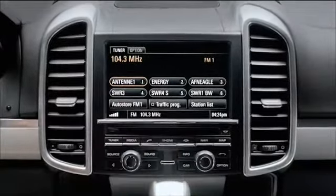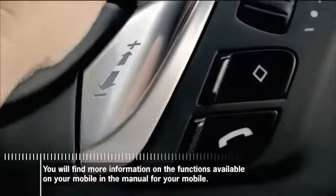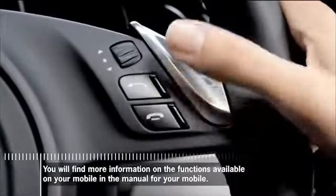Press the Hang Up button when you want to hang up or end a call. Alternatively, use the buttons on the multi-function steering wheel.